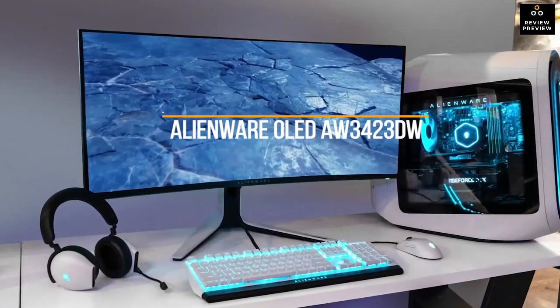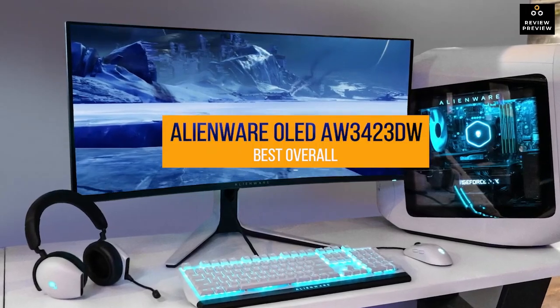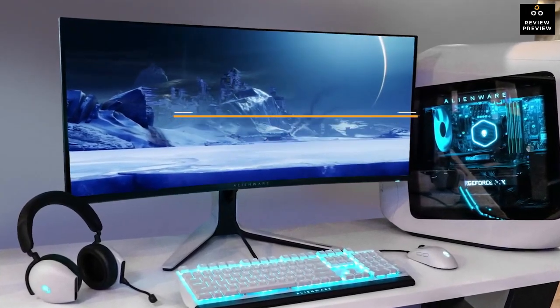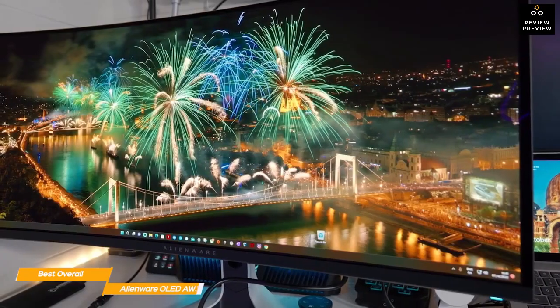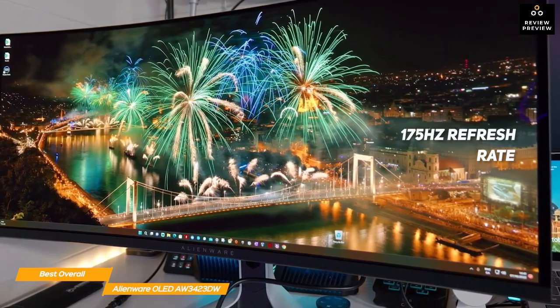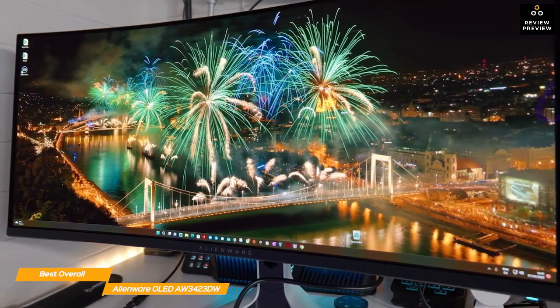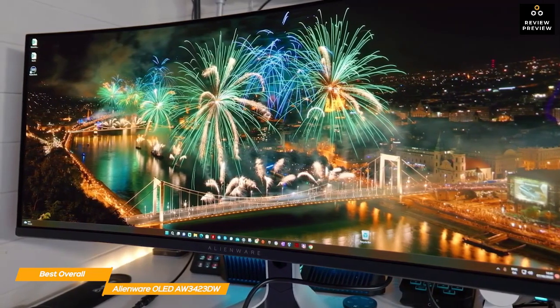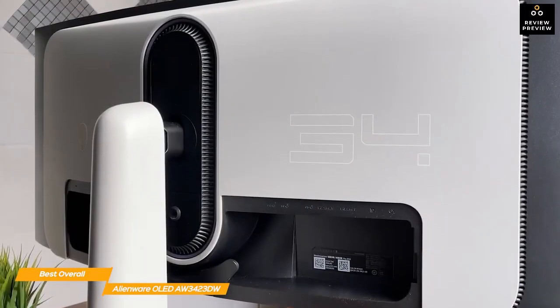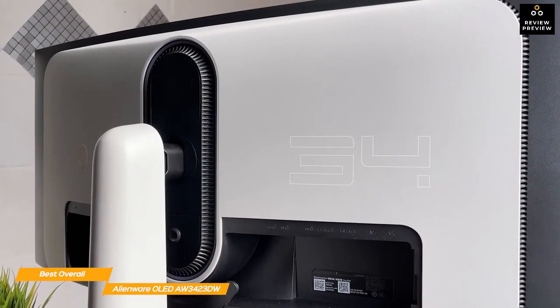Next on the list, Alienware OLED. The Alienware is a perfect combination of design, performance, and affordability. With an amazing quality panel, 175 Hz refresh rate for competitive gaming, and low input lag, this is the perfect solution for gamer enthusiasts that want to have the edge without breaking the bank. The Alienware costs a fraction of monitors like the G9 or ROG while offering similar performance.